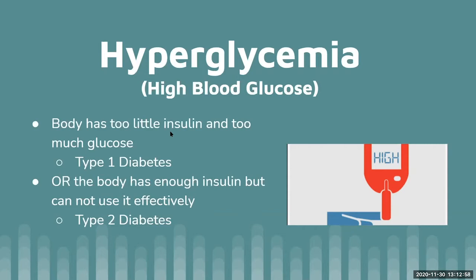I just realized that. So two of the biggest complications of diabetes are hyperglycemia and hypoglycemia. The way I always remembered which is which is that hypo sounds like low, so that means it's a low blood glucose level, and hyper would be a high blood glucose level. Hyperglycemia can be caused by the body having too little insulin and too much glucose, which is usually the case in type 1 diabetes. So the pancreas is not producing the insulin and you have a high blood glucose level. Or in type 2 diabetes, the body does have enough insulin, but it's not using it effectively, like Camille said previously, so the glucose level remains high.